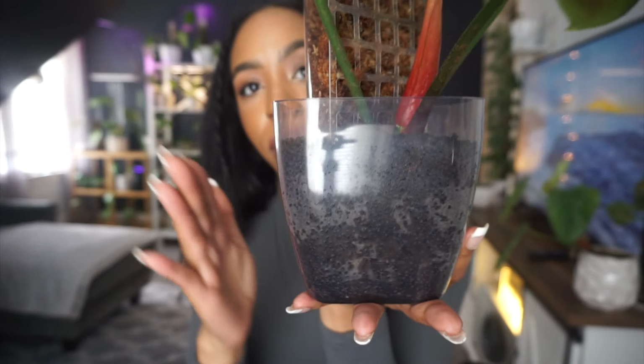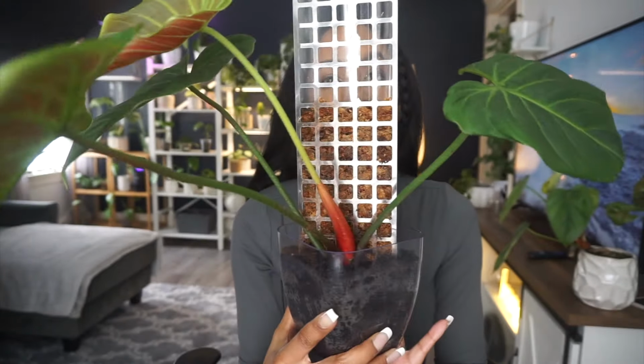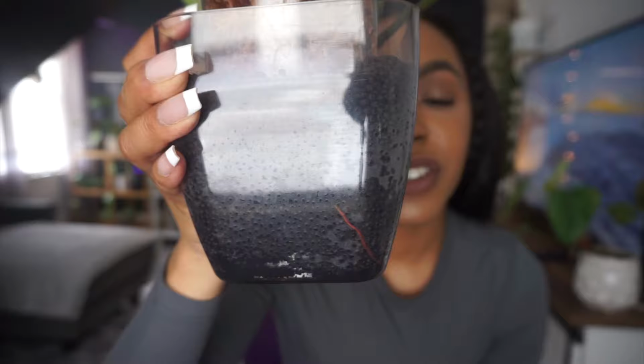It's just so beautiful. She is still currently fully in Fluval, and it's been really good for this plant. I really haven't had an issue. The moss does suck up a lot of the moisture, which really doesn't leave that much room for root rot, so I'm really happy that she's doing so freaking well. But just a quick little root check, like look at how healthy those roots look. Just so freaking cool. This is another one of my current favorite plants in my collection.